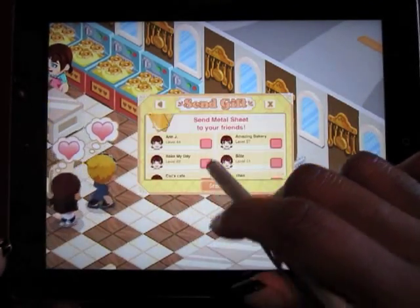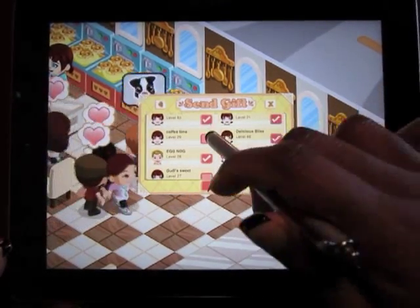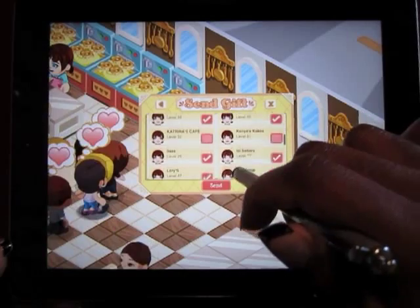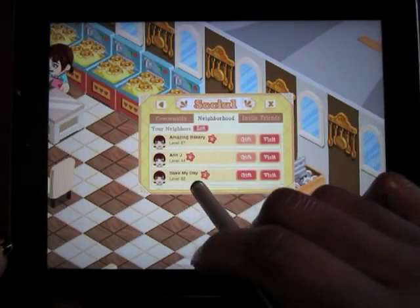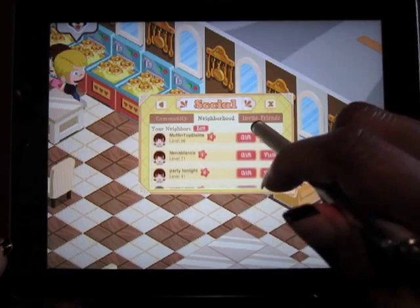I used to just send food all the time, and now I actually send equipment. So then you can pick who you want to send what. I usually just send everybody the same thing for the most part. I'll do half the list. So see, 7 of these people have already gotten a gift, so they can't receive my gift right now. Then you can check, run through, and see who you already sent stuff to.